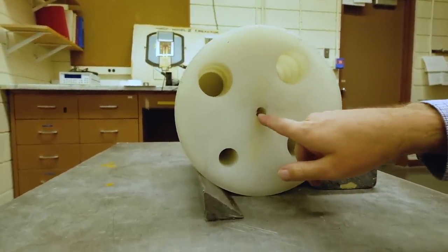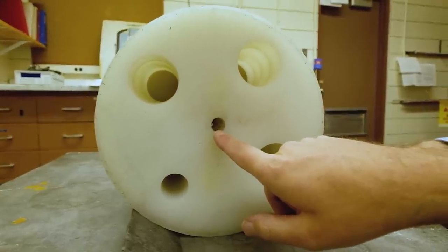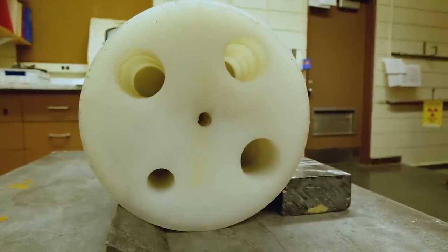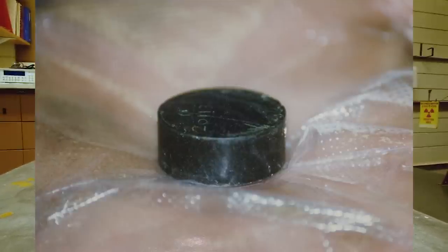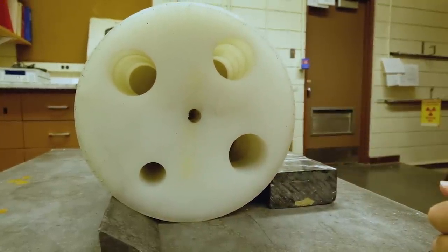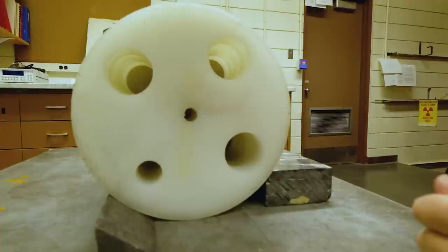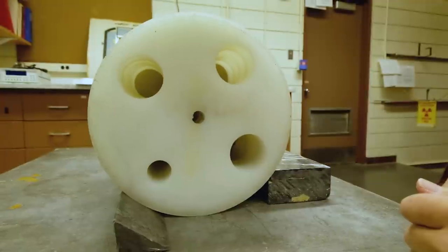The core is supported through a center rod that passes through this hole here. In the event of a power excursion, a thermal fuse, which is a piece of high density plastic fuel at the center of the reactor, will melt, and the bottom pieces of this core will fall under gravity and take the core deeply subcritical. So we have a safety mechanism to avoid power excursions in the AGN-201M.